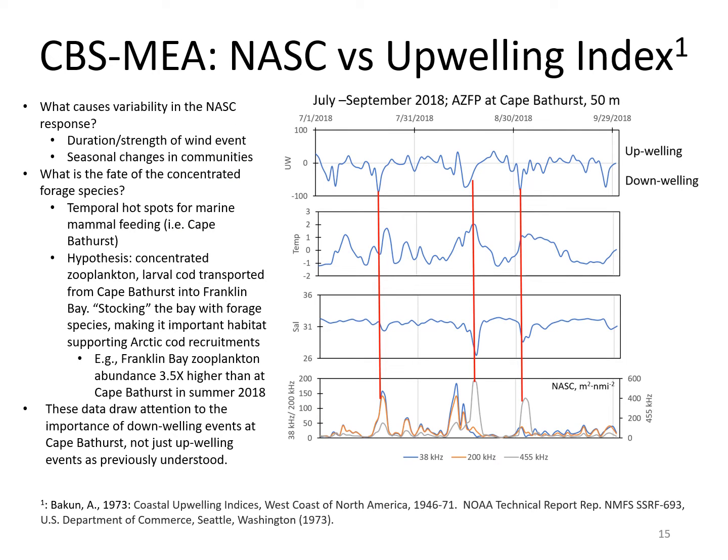So what kind of data did we get? On this slide, we've got an image with 4 panels. This is showing an excerpt of data from summer 2018. On the top panel is the Bakun upwelling index that has been calculated. The takeaway here is positive numbers indicate an upwelling event, negative numbers indicate a downwelling event. Red lines have been added to this figure to relate these upwelling, downwelling events to the corresponding changes in the nautical area scattering coefficient. This is the NASC as observed at the instrument.